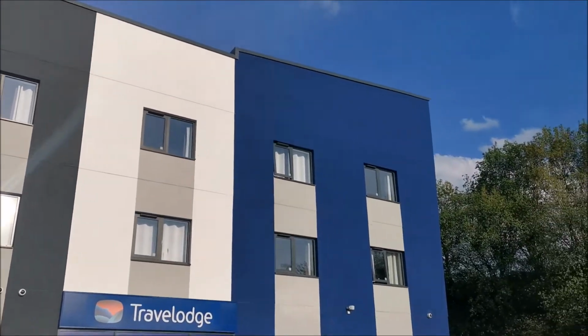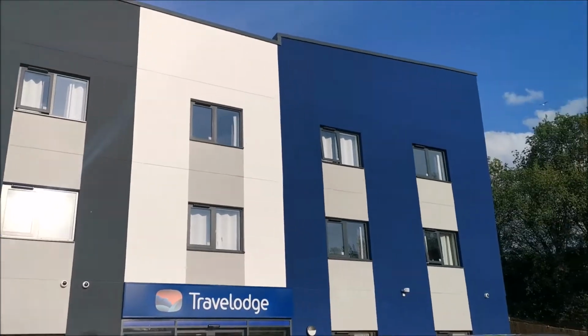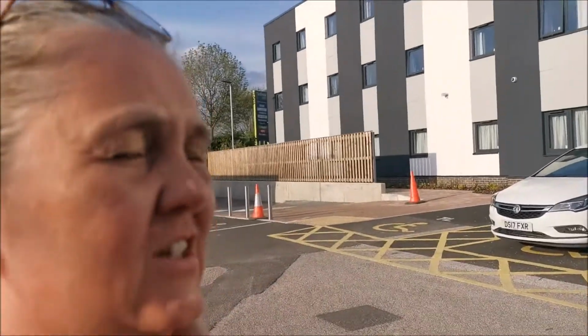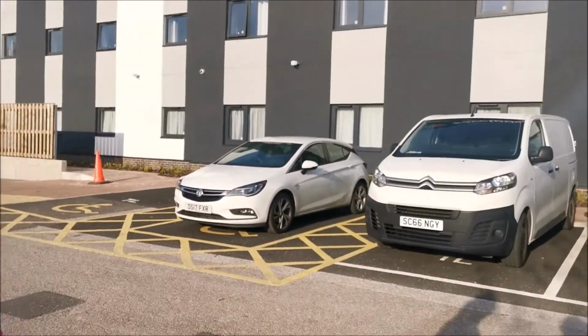Brand spanking new hotel. Looks absolutely lovely. I love the colours in it. What do you think, Jackie? I do love the colours. It looks like they've incorporated the actual Travelodge colours. I'm wondering about this centrepiece. Is that part of the super room colours? That's something I'd like to try as a super room. Yeah, definitely. We've got to give that one a go.